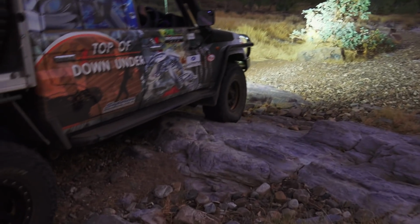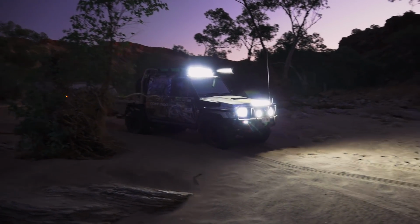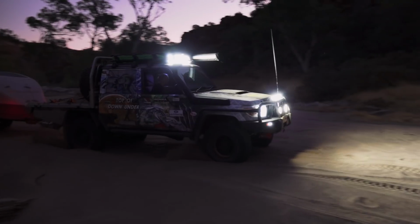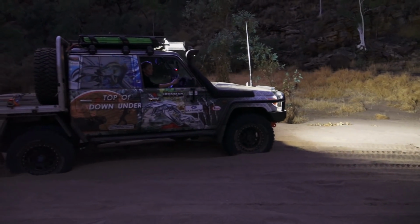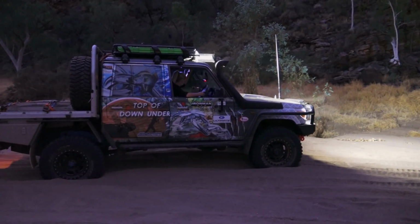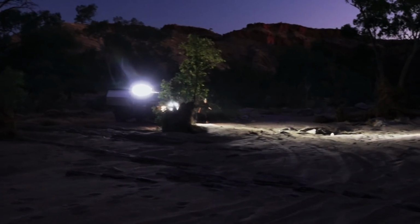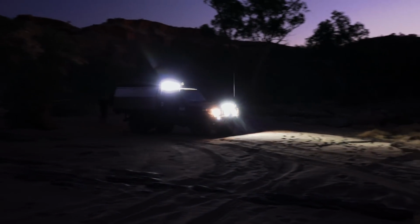Need to come through this riverbank. I'll guide you through this rocky section, eh? I appreciate that, thanks mate. This is camp tonight. We've got a nice flat area here where we can all fit on. Jimmy's just about to come across. Check out those lights, they're working fantastic.